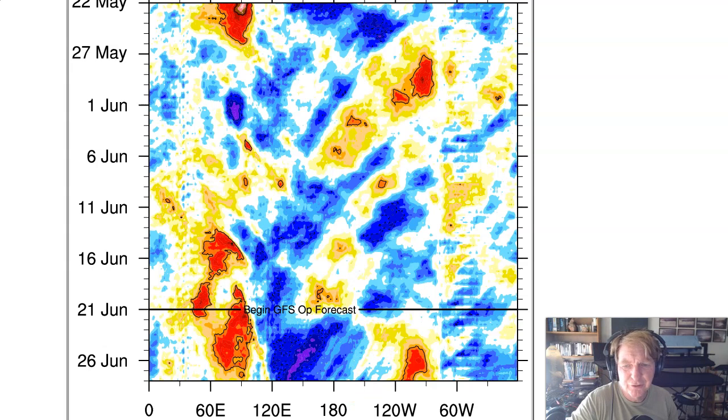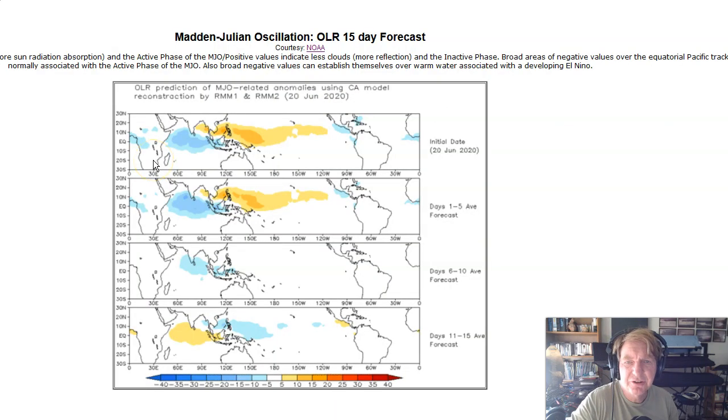All right, a little bit further out. This goes 2 weeks out. This is a different component of the MJO. This is outgoing long wave radiation, OLR. Where is it on here? OLR. All right. Fancy words for cloud cover, right?